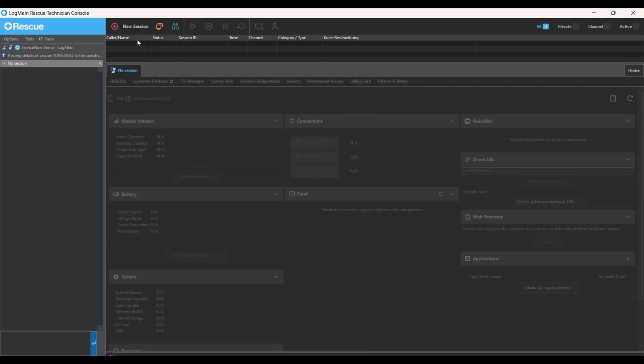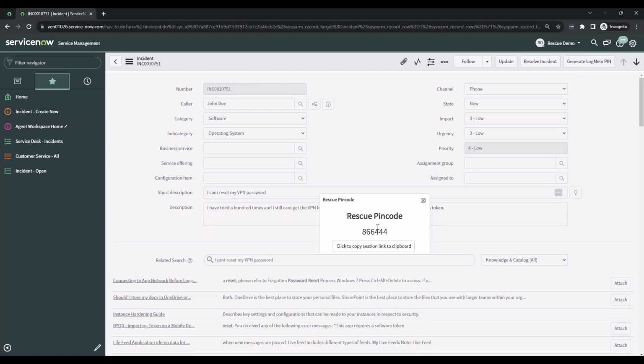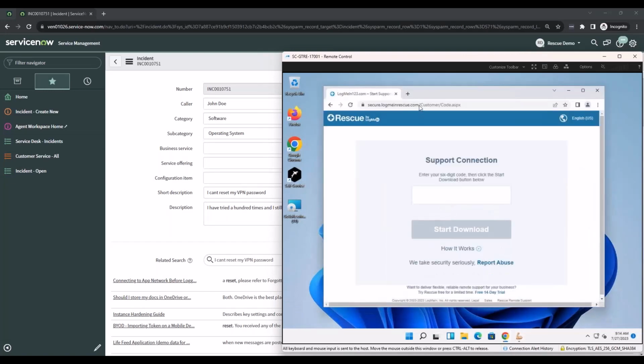Now, if you know Rescue, you know that I can also generate that PIN code and that link right from here, in the Rescue Technician console. But in order to use the integration, those PIN codes, those connection methods are generated from the incident using the pre-created button. So the PIN code works very well. You can also simply click the button to copy the connection link to your clipboard. That way you can send it through Teams, you can just paste it into an email. And when they click the link or use the PIN code, it's a very familiar process, right? Downloading the executable, running the executable, and then we're in a remote session. So I'll pull up the end user's machine. Now I could have this end user go to support.me and enter the PIN code manually here.